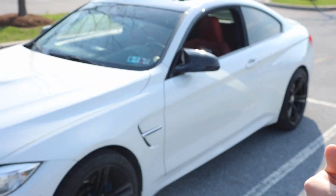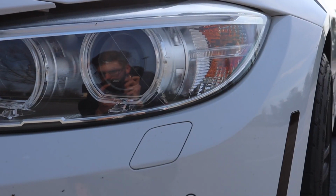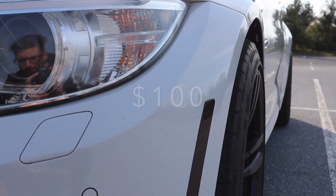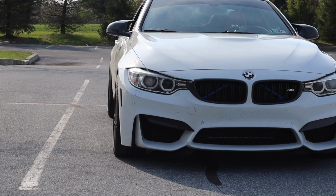So if you are looking to get an M4, if you're looking to modify your M4 to look anything like mine, or just want some insight as to what it costs to get it to look like this, I'll hopefully give you guys some advice on that today. I got the wheel spacers done most recently. I went with a pair on eBay. They cost about $100. It was $85 for them and $15 shipping. I got 20mm in the front and then 15mm in the back.